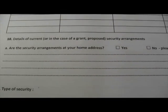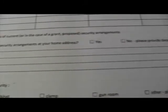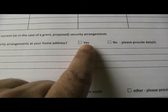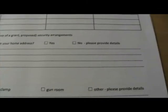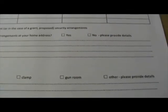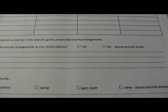So the next part you really need to look at is the security arrangements. Are the security arrangements at your home address? Yes. 9 times out of 10 they are. No police state details. Now what do you mean by that? You might decide that you don't want to buy a gun cabinet and you want to keep it in your friend's gun cabinet, who is also a shotgun certificate holder. If that's the case, then you need to put that down there. But to be honest, I think most people would really need to be having them at their own address. It makes the police nervous when you're keeping them somewhere else. Then you just state what kind of security you have: a cabinet, a clamp, a gun room, or other. Please specify.